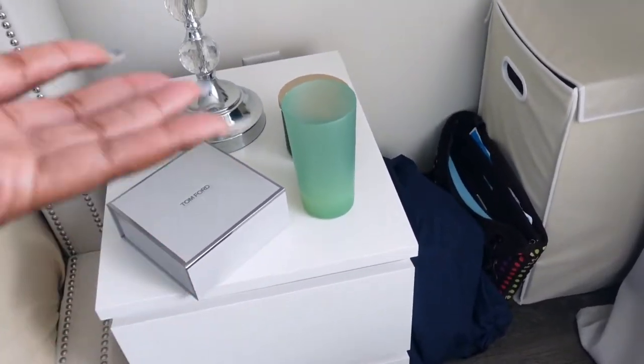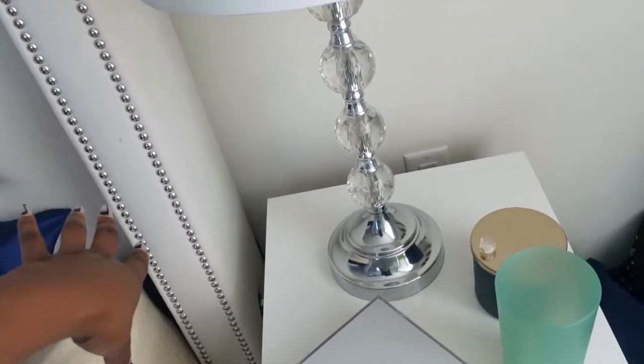Stuff, gotta move that. And then my nightstand, I want to switch this out because I actually hate it now, to a smaller, more minimalistic kind of one.